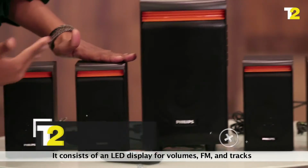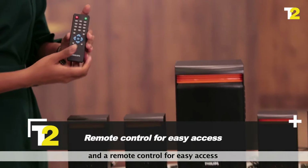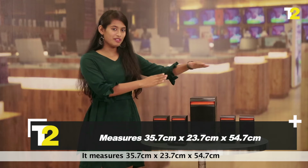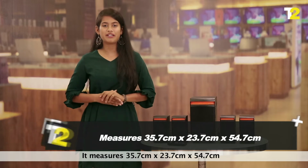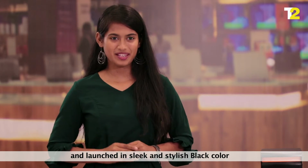It consists of an LED display for volumes, FMs and tracks, and a remote control for easy access. It measures 35.7 cm by 23.7 cm by 54.7 cm and is launched in a sleek, stylish black color.